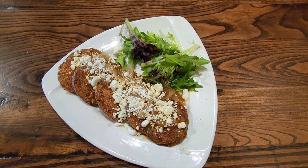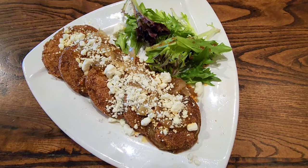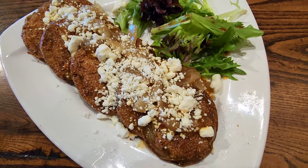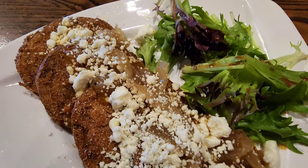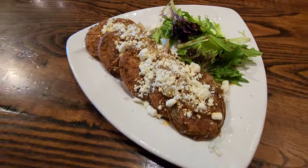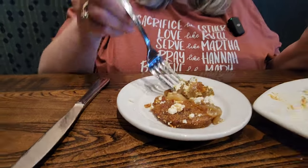We are starting out with the fried green tomatoes. That's a cornmeal batter. All right, I am excited to get into these fried green maters, y'all, because of the goat cheese and the bacon jam and the caramelized onions. I just think that's gonna be yummy.